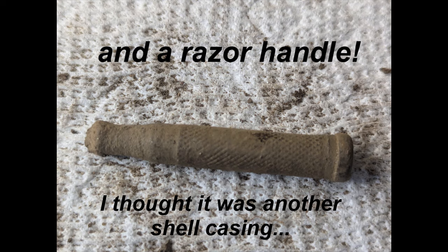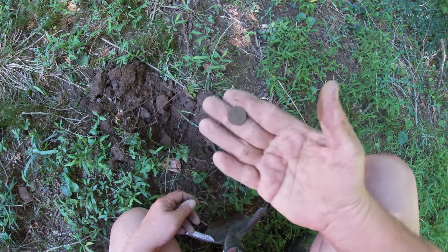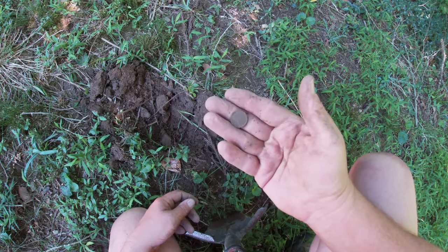Well, finally, at least a wheat penny. Oldest coin I've found so far. Sad. On to the next.